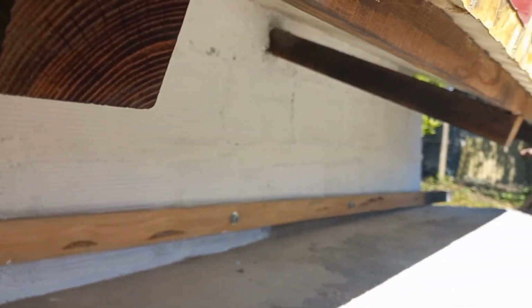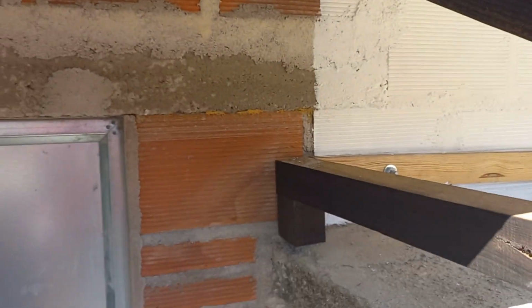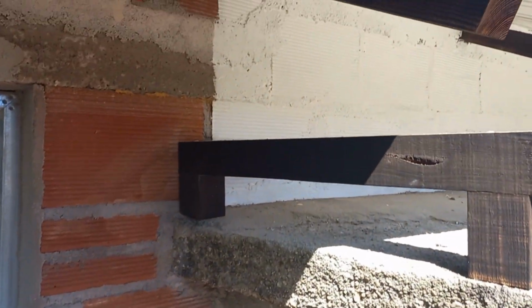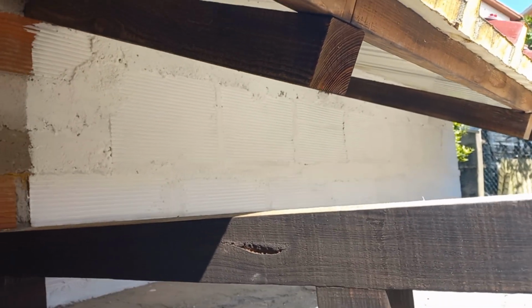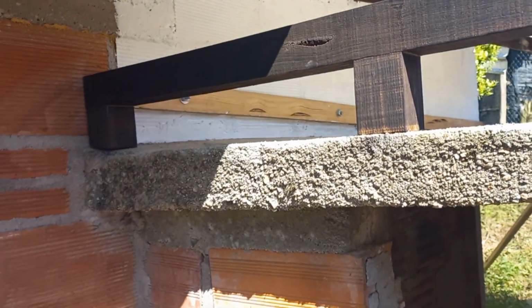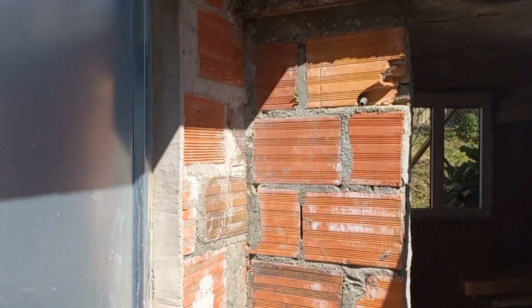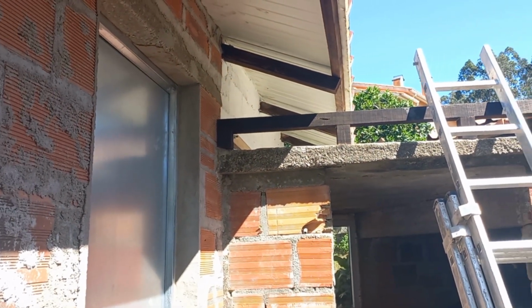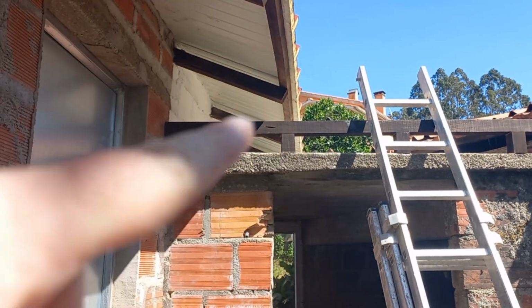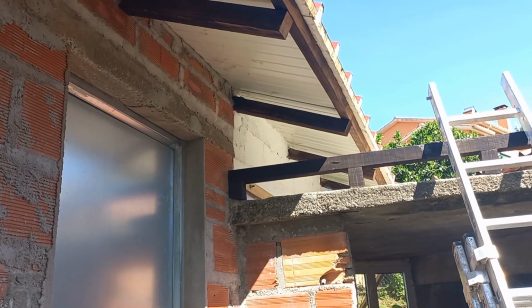Well, it's not perfect, but it looks better than leaving it like that. So I'm sure next year I'll end up dealing with that properly, but for now, it's going to be fine. You don't really see that much of it, and once we finish this roof, you'll see even less. So that'll do for now.